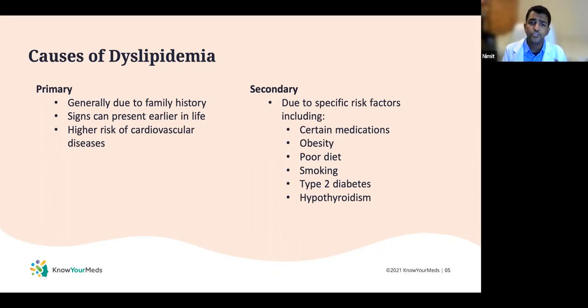And so these are just some of the risk factors that you should be thinking about to think, am I at high risk, or is high cholesterol something that I should be particularly concerned about?